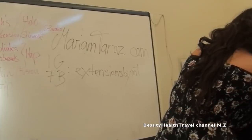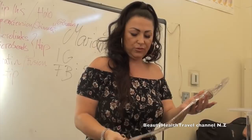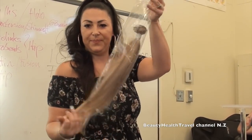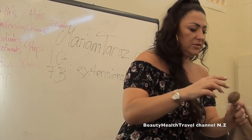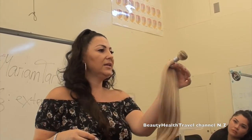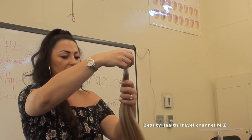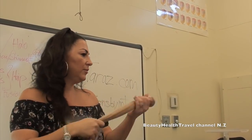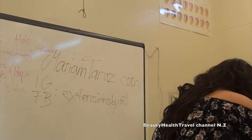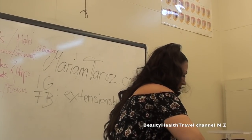But let me just show you real quick because halo was mentioned. So for the halo, you use what kind of hair? You guys know? Wefted. You use the good old wefted hair. It looks like this. So this is how you make clip-ins. This is how you can make halos. And this is one bundle. They usually come in 100 grams. And I have a halo actually. I almost forgot. I just made this halo the other day because I was bored.